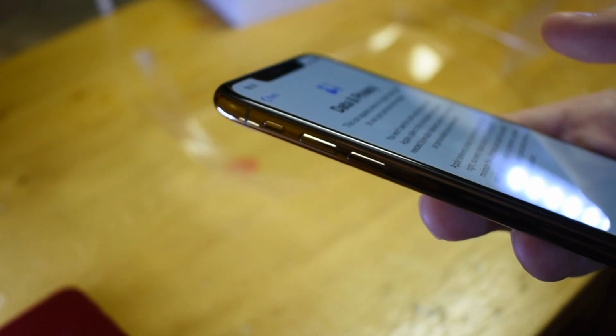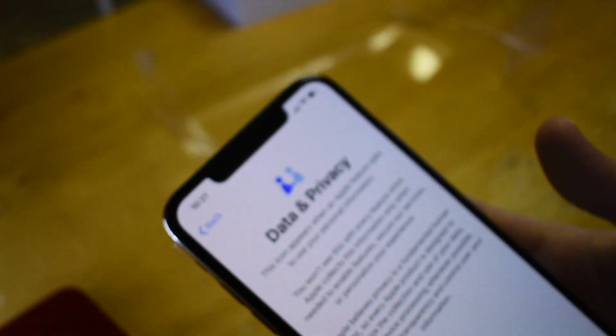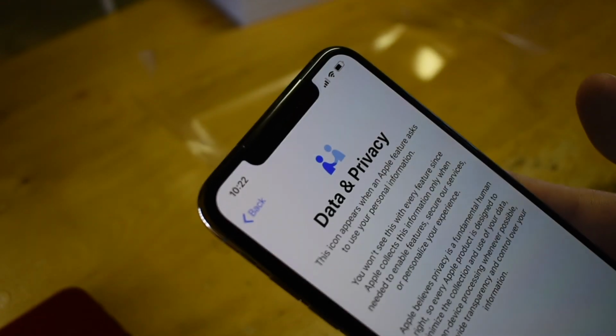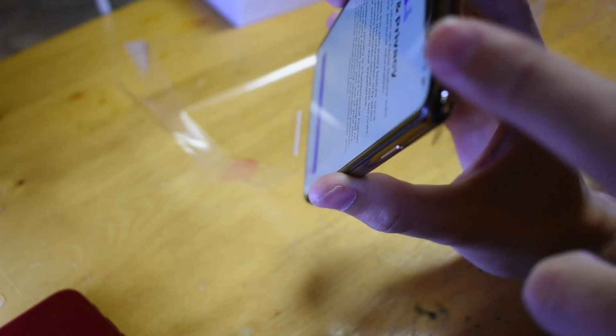So on the left side, we do have the volume buttons and the mute switch. On the top, we have the camera, earpiece and all that fun stuff. On the top, way top, we have nothing, but we do have new antenna bands, which are kind of weird because they didn't have these on the iPhone 10.